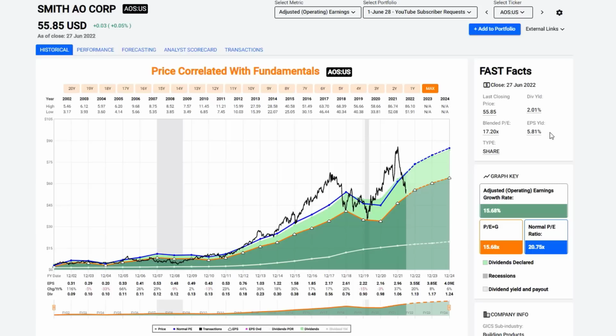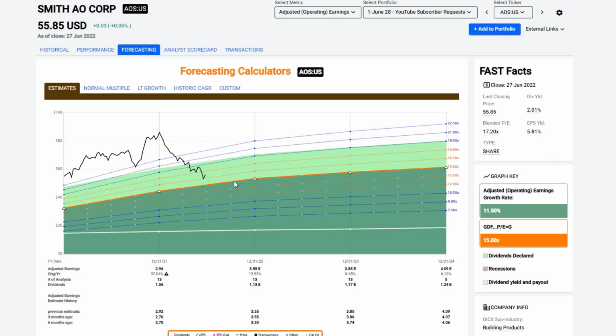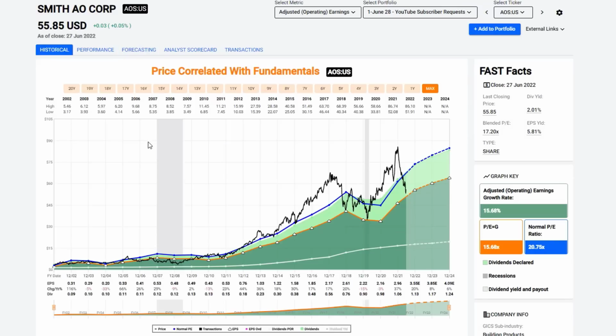It offers a 2% yield. Earnings yield 5.8%. I'd like to see it a little higher. In other words, I still consider it fully valued, but reasonably valued at this point. It's within the fair valuation range. I would wait on this one, but this is a very good company as well. It has a modest amount of debt. It's involved in building products, which has been a good thing.